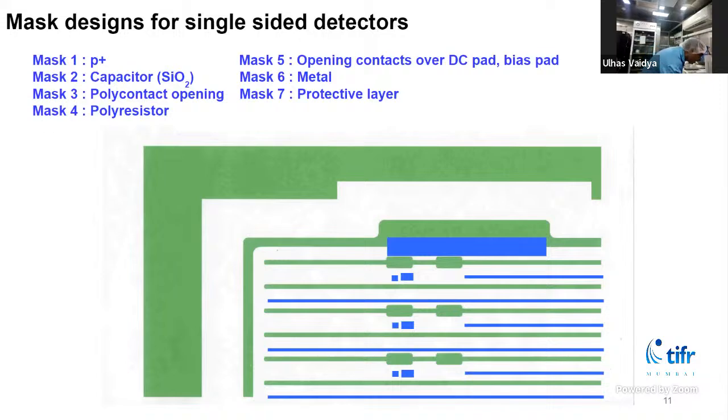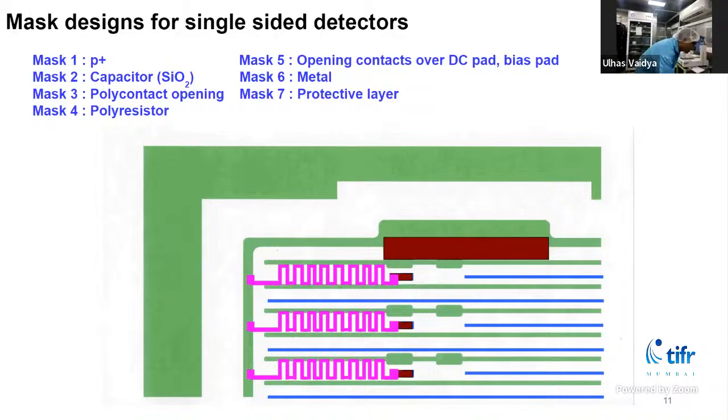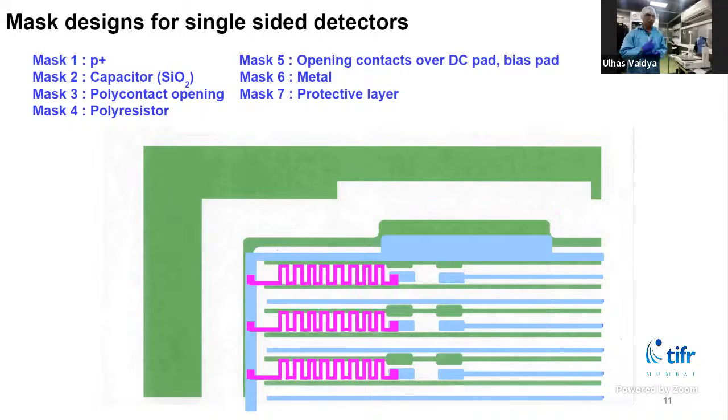After that, we need the contact opening for the polyresistor. I will tell you the purpose of the polyresistor. For biasing purposes, we use this resistor here. And this is the metallization on the AC pad and DC pad. Then one more metal layer on top, where we take the connection, and above that we make the protective layer.